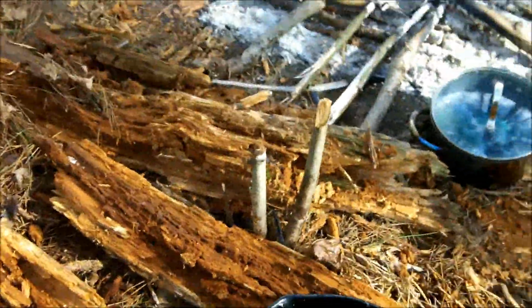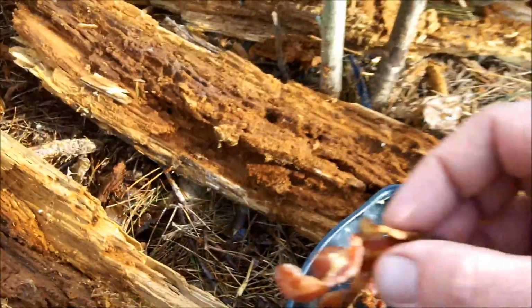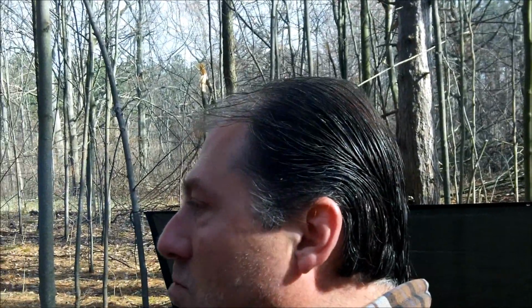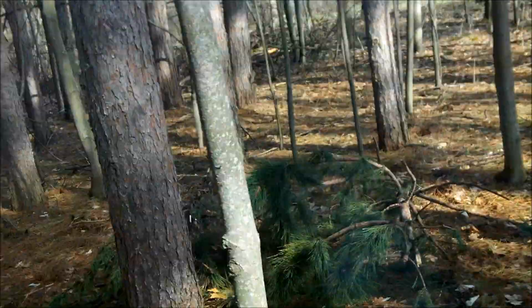But we made it all through the night. Just sitting here, finishing up last of the bacon. Had to bring the iron skillet. You didn't think I was going to do a camping video without bacon, did you? That's it. I think we got lucky because it didn't rain last night. If it would have, we would have got wet.